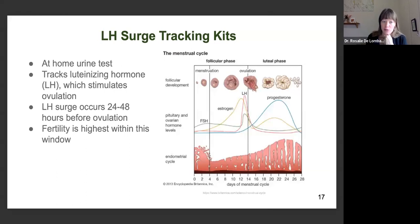This obviously is an excellent tool for figuring out when ovulation happens. So with LH surge tracking kits, these are sort of the ovulation kits that you can find over the counter. It's an at-home urine test, which tracks a very specific hormone known as luteinizing hormone, which peaks for 24 to 48 hours just before ovulation. So it's a really excellent way to measure when ovulation happens, so that you can plan intercourse at that time and know that conception is very probable.